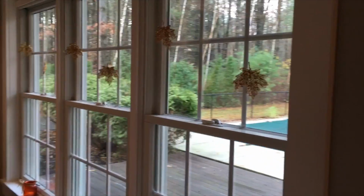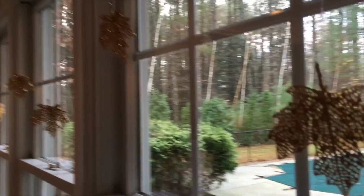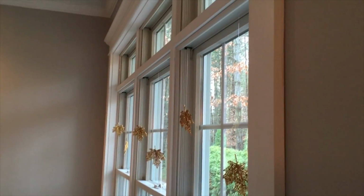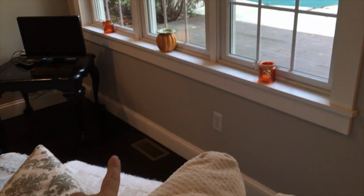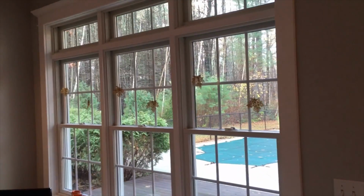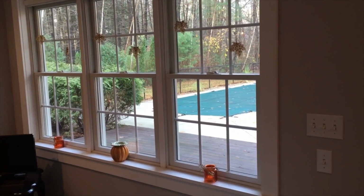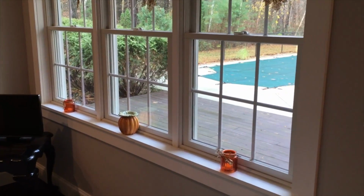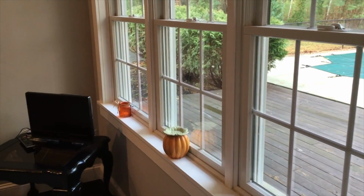So then in my windows, I hung some more of those pretty little gold leaves. See if I can get a better view of them. Our heat duct is right there, and when our heat blows up, they twist and turn, so they're sparkly and give off a nice little sparkle. And there's some more of those tea lights, and then I have a tart burner right here that I got from Yankee Candle ages ago. And I just put that in the window there.